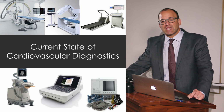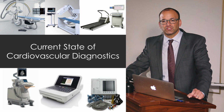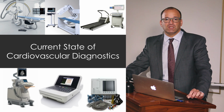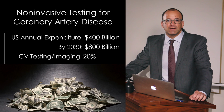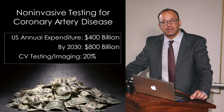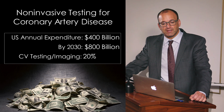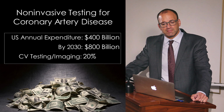If you look at the current state of our diagnostic testing in cardiology, it is little changed in the last 20, even 30 years, while really everything else in life and medicine has changed with modern technology. If you look at what we're doing in non-invasive testing, the U.S. spends $400 billion per year on cardiovascular care, and that's going to double to $800 billion in the next 10, 15 years. And 20% of that is spent on cardiovascular testing and imaging.